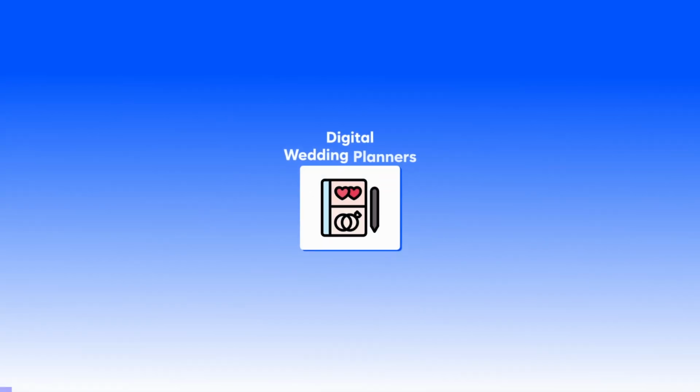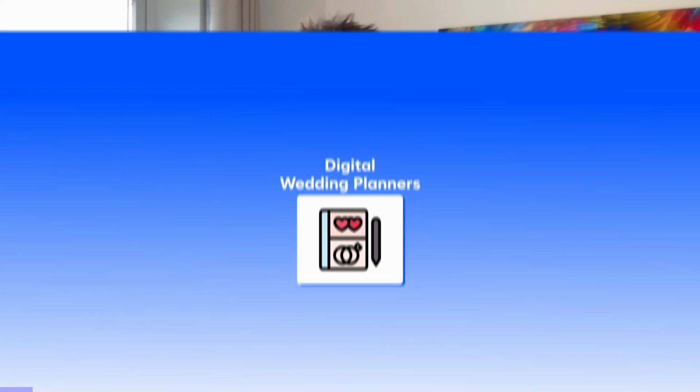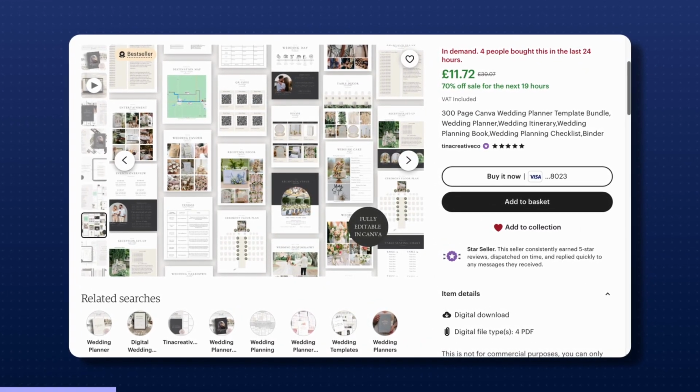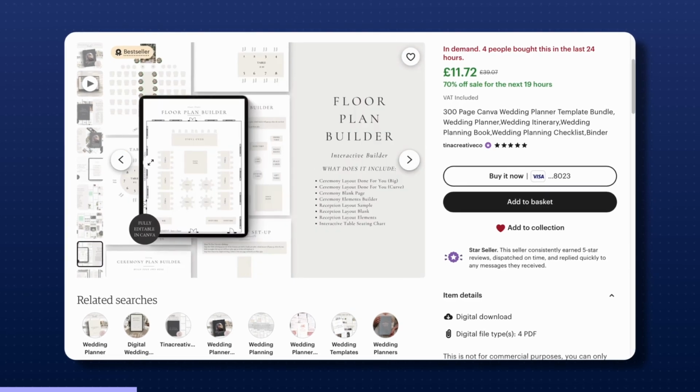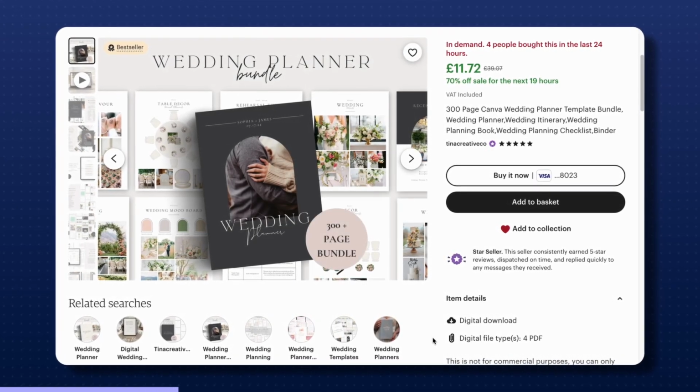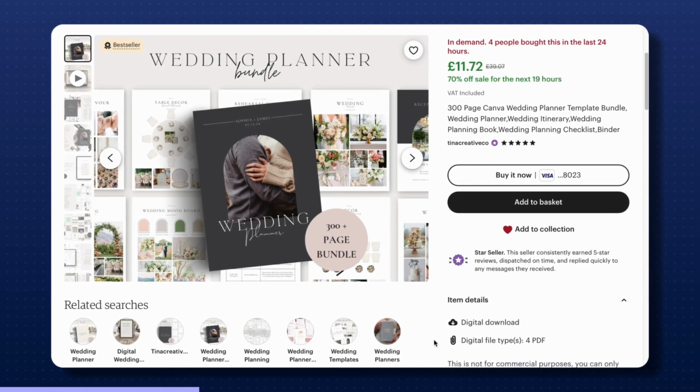But anyway, moving on to the next niche now, and this is going to be digital wedding planners. So now, I'm not personally married, so I'd have literally no clue where to begin with planning a wedding, but this is where products like this one come in so handy and why they're so popular. So essentially, these just include everything that you need to plan and organize a wedding, such as the itinerary, the checklist, the invites, and so on.